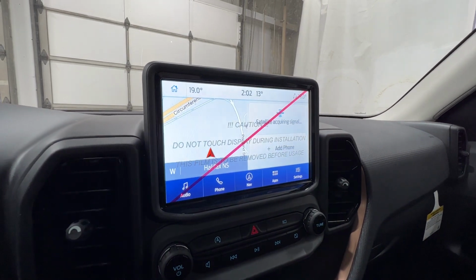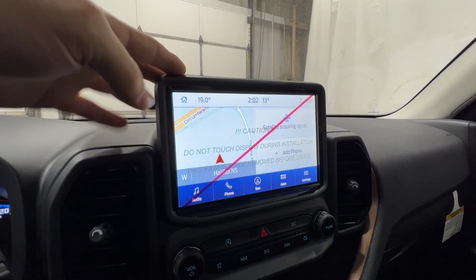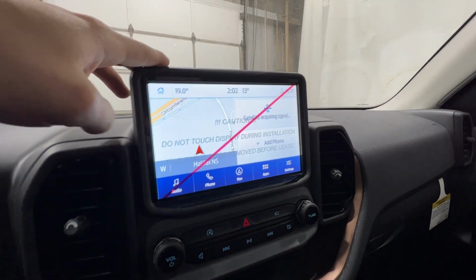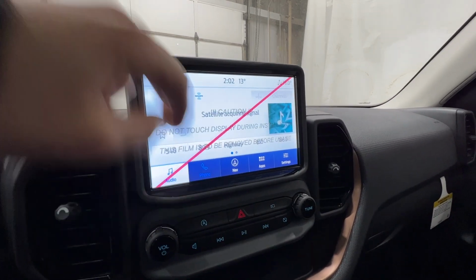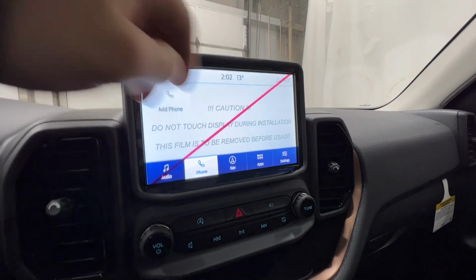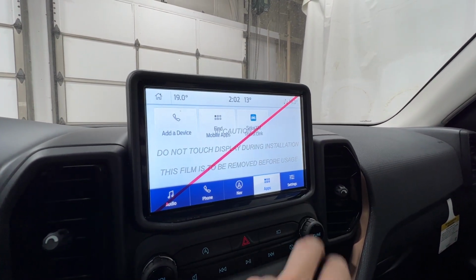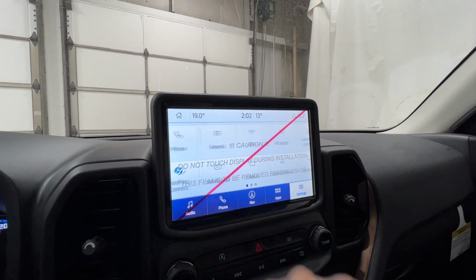But in the middle, we do have the Sync 3 8-inch touchscreen display. It's actually standard across the Bronco Sport lineup. We're currently in the home screen here, so we have a sort of 3 quadrant design there, tri-design. We also have your audio over here, Sirius XM, satellite radio, Bluetooth, all your phone settings, navigation. We also have Apple CarPlay and Android Auto, all your various different little settings in here. There's a lot of information in the screen.